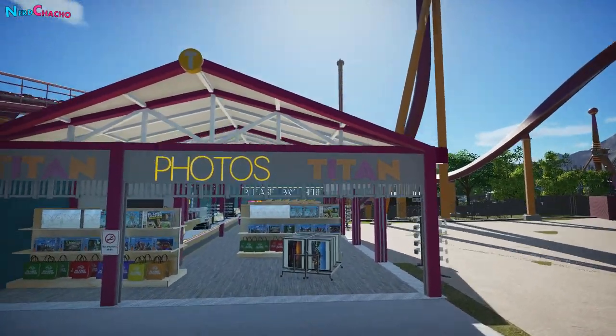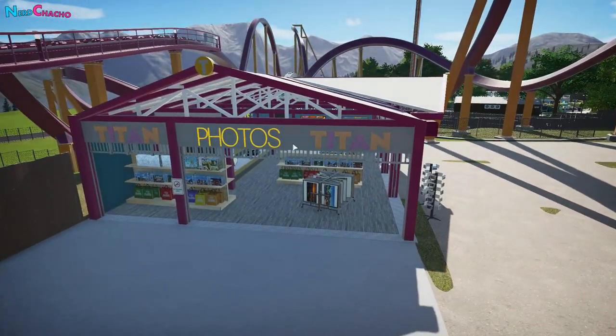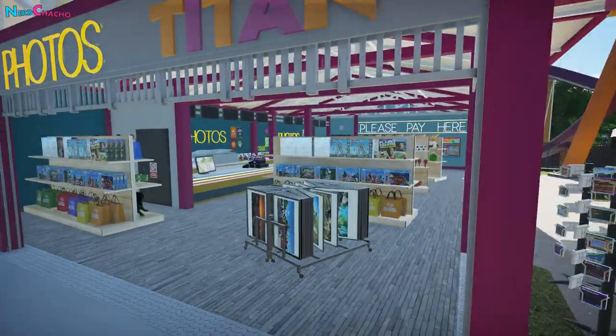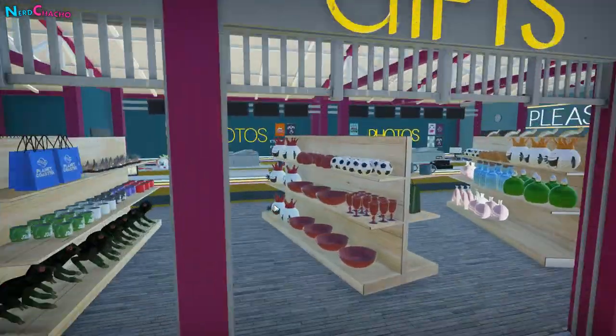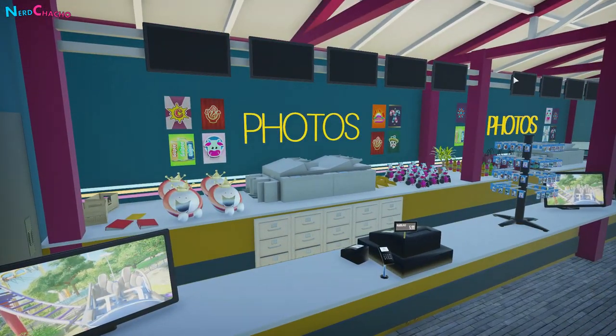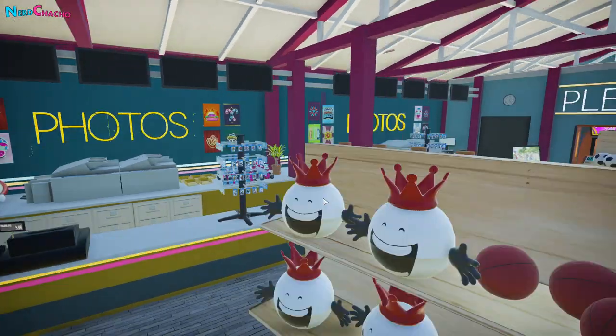It now reflects the station. It's got a lid, it's got a roof, and I've just put all of the signs and everything up, and now it's got all of its tat inside. And we've got a photo booth, so the photo booth has got everything that it now needs in it, apart from its staff and its photos on the actual screens. But this is pretty much how I want it to be.